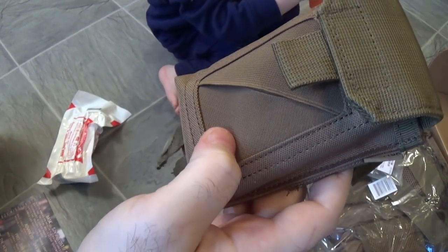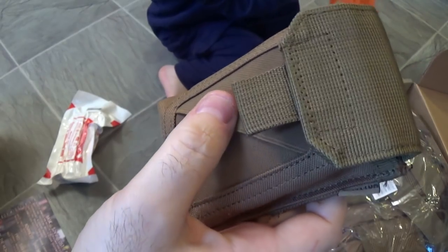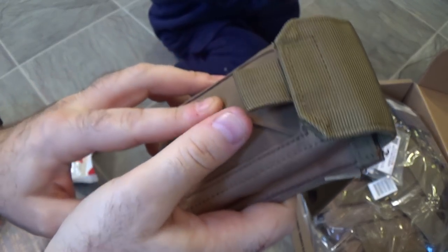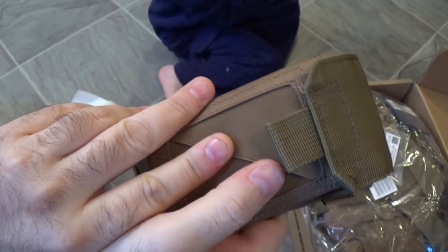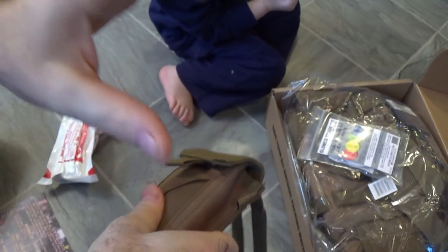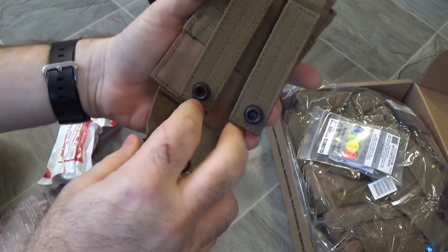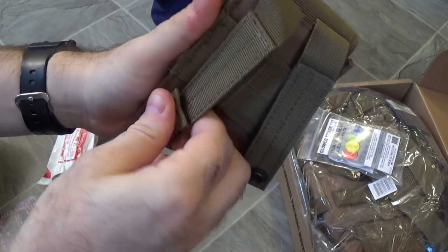Something that I probably would have carried back when I was still professionally wearing camouflage to do my medic stuff. This would have been interesting. I used to keep my gloves in one of the old compass/first aid pouches, which was not Molle at all. It was the old ALICE clip stuff.